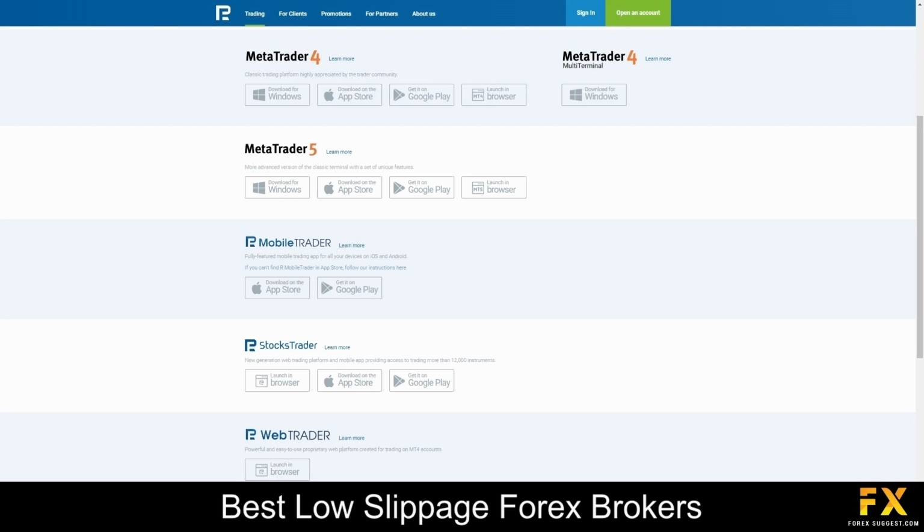Featured platforms are available on MetaTrader 4, MetaTrader 5, as well as the proprietary R Mobile, R Stocks, and R Web traders.